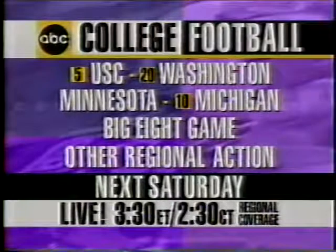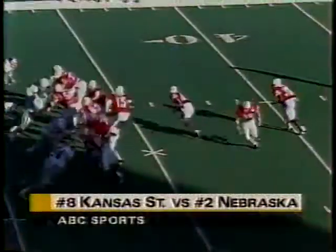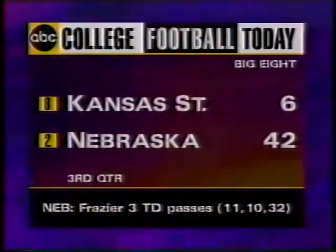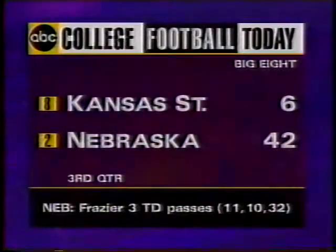Now, speaking of Nebraska, let's go to John Saunders. Brent, K-State had given up 45 points in 6 games this year, but a dose of reality today. Tommy Frazier, 32 yards to John Vedral, his 2nd touchdown of the game. 7 sacks as well for Nebraska, 42-6 in the 3rd quarter.